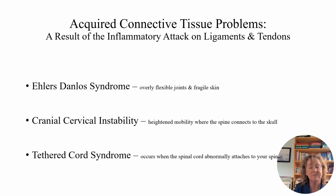At the other end of the spinal column is the tethered cord syndrome, as a result, again, of effects on soft tissue. You have a situation where the spinal cord abnormally attaches to the spinal canal. So in your patient who is being treated for CIRS, but has persistent back pain and lower extremity symptoms, you might want to consider that they could have this kind of scenario.